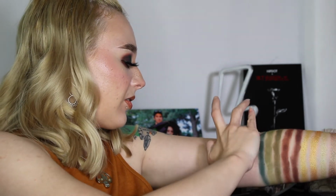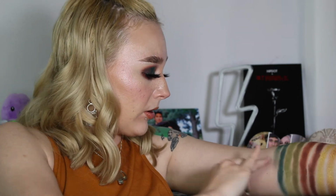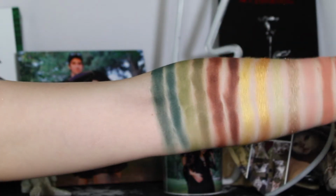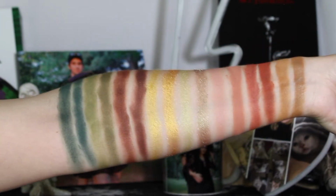Okay, so there's that. Now I'm going to take the one that looks like it from the Hot Topic palette. Oh my gosh, that one is swatching super similar in color. Oh my gosh. They look so much alike. Oh my gosh. I don't know if I want to be like, Hot Topic, do better, or be impressed.